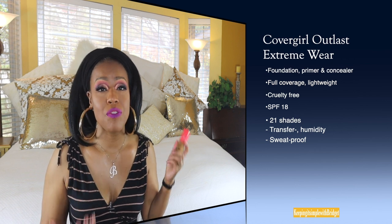The only drawback for me with this foundation is that I had a very tight feeling after applying it, and the tightness felt worse as time progressed. So this foundation is not something that I'm going to gravitate to. I probably will check it out again in the summertime to see if that tightness will go away. But yeah, this one is okay. I don't think that I would recommend it to anyone, only because of the tightness.